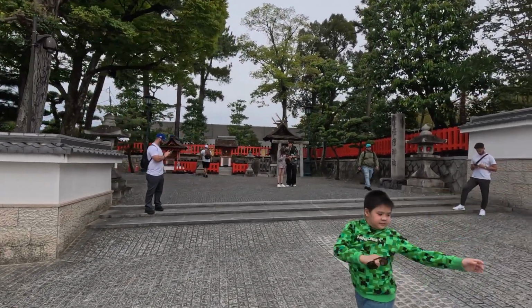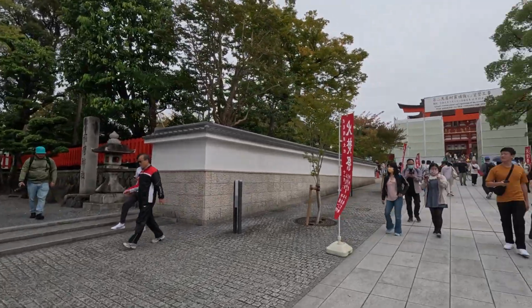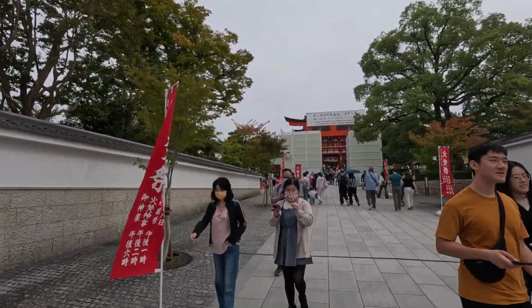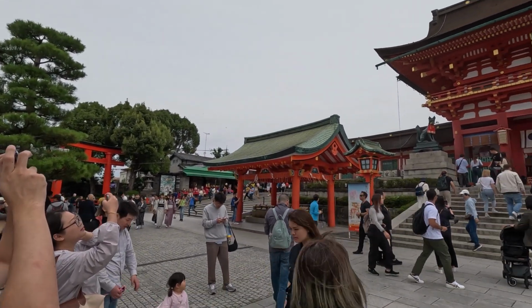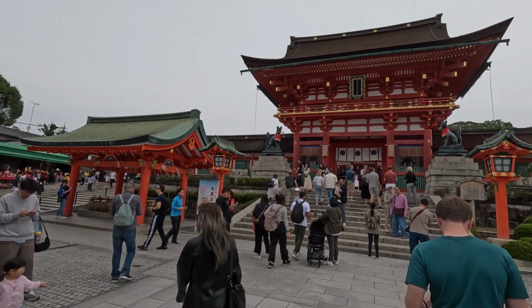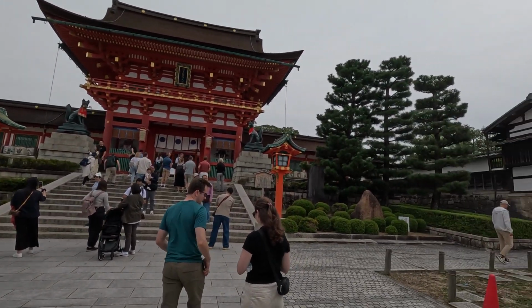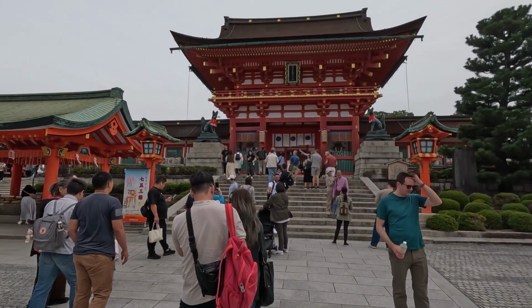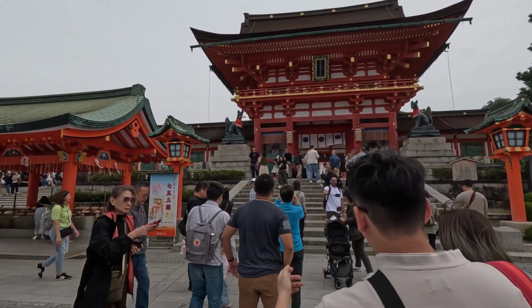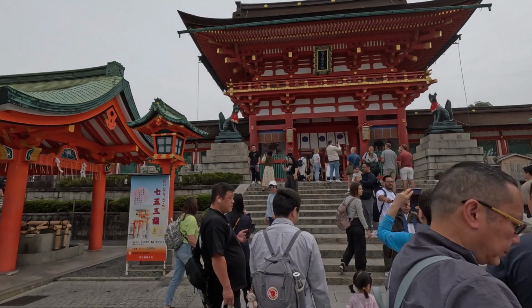Little small shrine over there. Very nice looking entrance over here. All right, let's head up these steps.